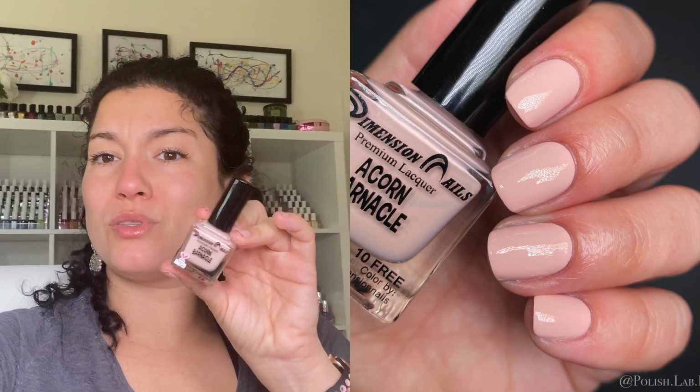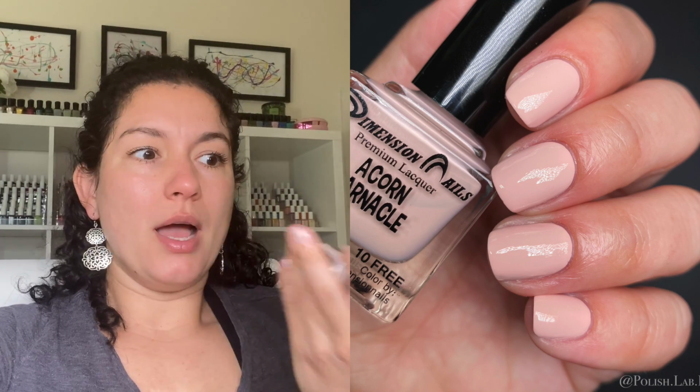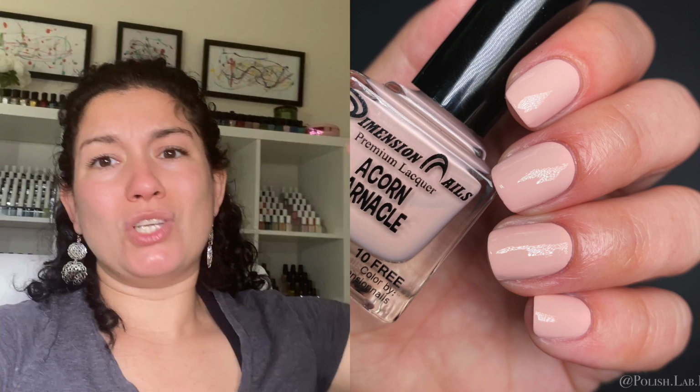So if I have to pick a favorite, and this is going to be surprising because there are two greens, I know, but when I was playing with them and when I actually wore it, my favorite was ACORN Barnacle. It has a warmth to it that I think is just freaking gorgeous. I love it. That's it. All the other creams are fantastic as well. Even the jellies, I love them on their own, not on top of anything else.